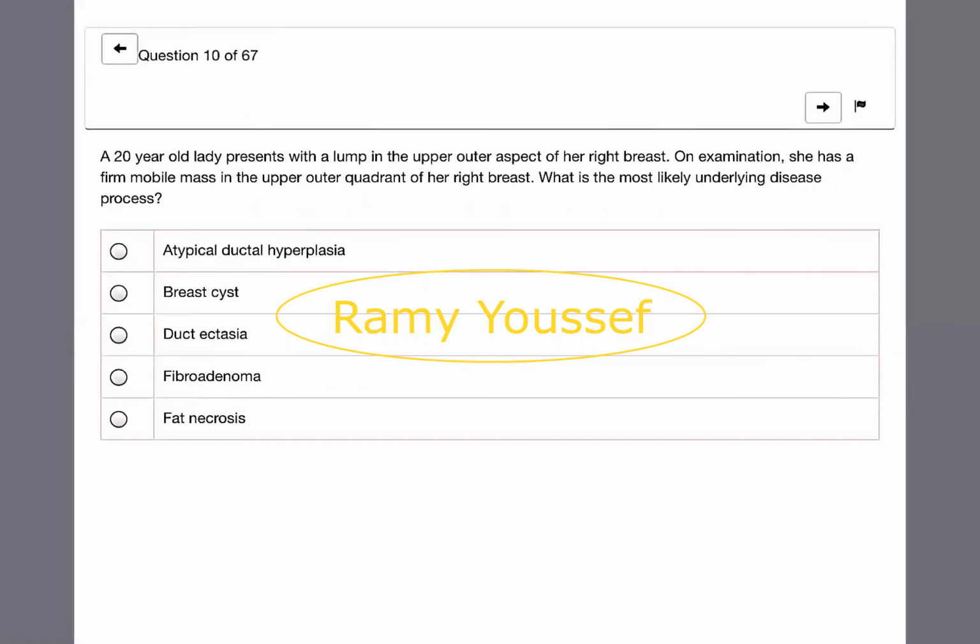Dr. Duffer. A 20-year-old lady presented with a lump in the upper outer aspect of the right breast. On examination, she has a fixed mobile mass in the upper outer quadrant of her breast. What is the most likely disease process? Fibroadenoma, atypical ductal hyperplasia, breast cyst, ductal ectasia, or fat necrosis. So it is fibroadenoma.